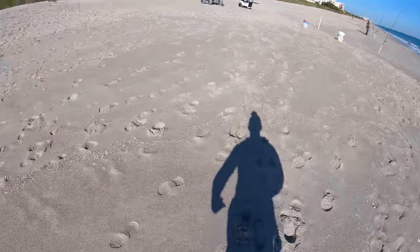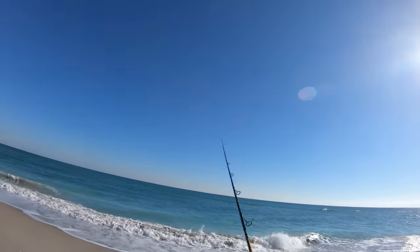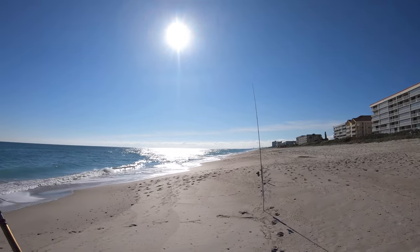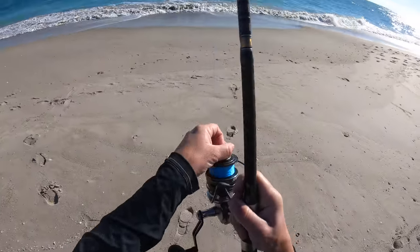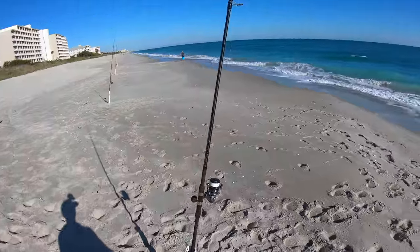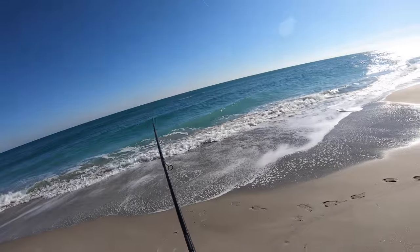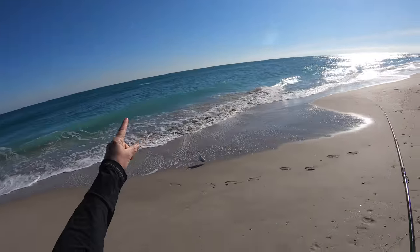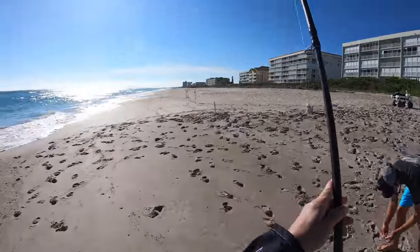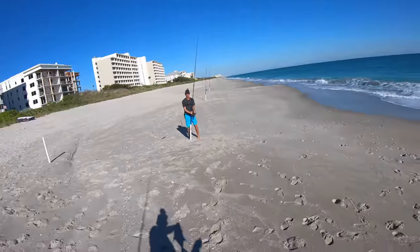Now let's get the next rod out. Alright, and we're pompano fishing. We got a good 6 rod spread so far. Alright, Joey's rod is on. Hey, this rod's slack right here. Okay, I'll check that one. Alright. Oh, look at that. He's hooked in the throat.